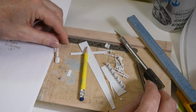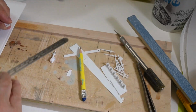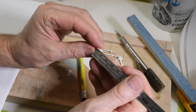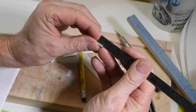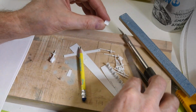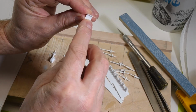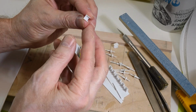Okay, so what I do is I end up with a piece of H column. I think I cut that at half an inch, or actually 3/8. I just cut a bunch like that, and I squared them up with a sanding stick. And then I trim off the two webs on one side. So I end up with sort of half an open box like that, right?